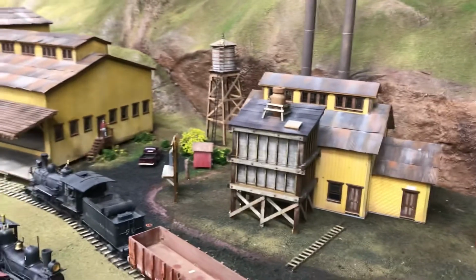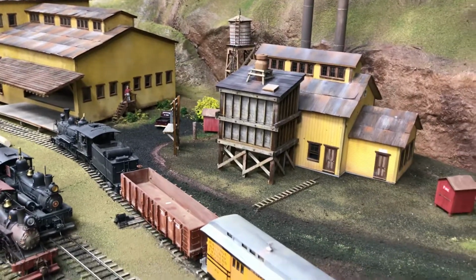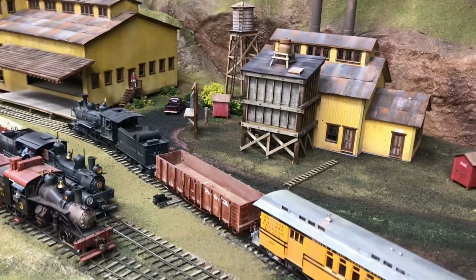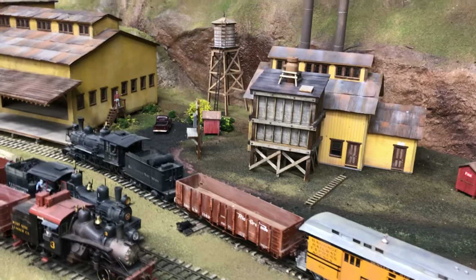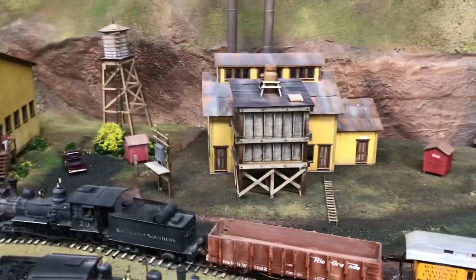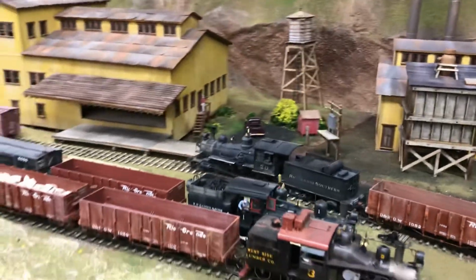This is the powerhouse. It provides steam and electric power for the mill and the associated buildings, and it runs on sawdust, which is drawn over, and yet to be put in are the tubes that will actually transfer the sawdust and the steam power to the main building.